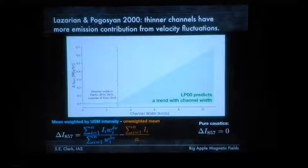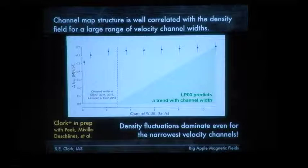So what do I find in the data? In fact, there is a clear correlation between structures in these narrow channel maps and the dust emission across the full range of velocity widths that we measure. And the density fluctuations are dominating these channel maps, even for the narrowest velocity channels that we're able to measure. There's a small dip here as we go down to a velocity resolution of 0.18 kilometers per second, smaller than the narrowest thermal line width you could expect in the ISM. And that small dip is consistent with an increase in noise in our very, very narrowest channels.